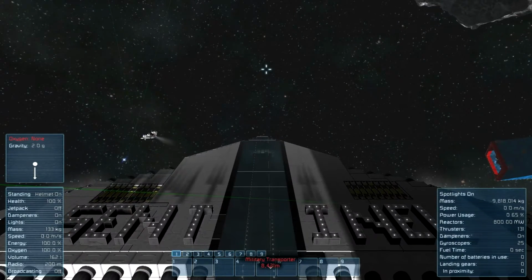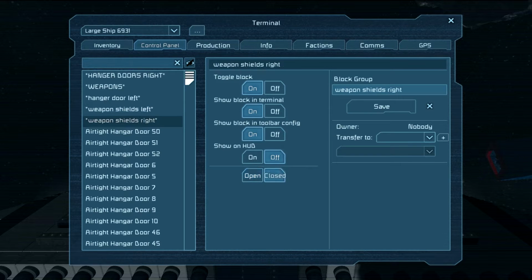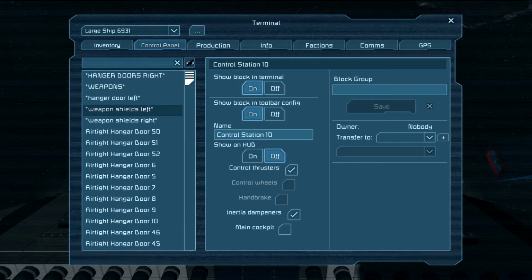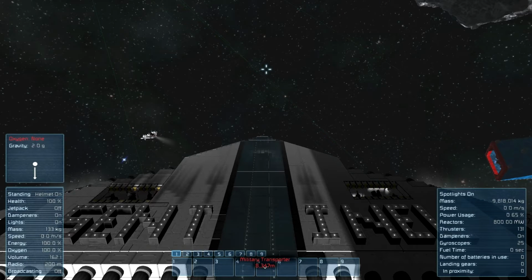So we will go ahead and open the weapon shield doors. So we'll open and open. So you can see them retracting there on the right and the left. So we'll wait for those to fully retract, and then I'd say that's about done. Yep. Weapons. So we're going to let those guys raise up. Here they come. Whee! I was really chuffed when I managed to get that to work. There you go. So I really like that. I think that's cool.